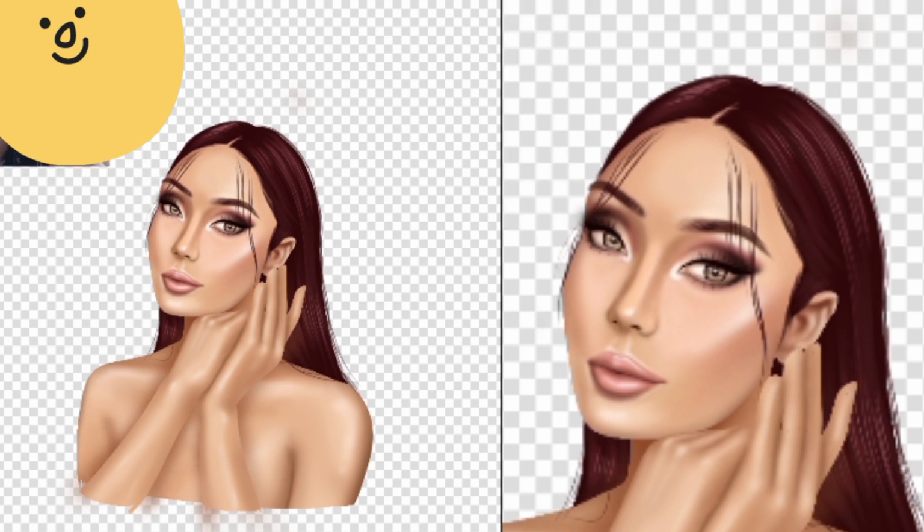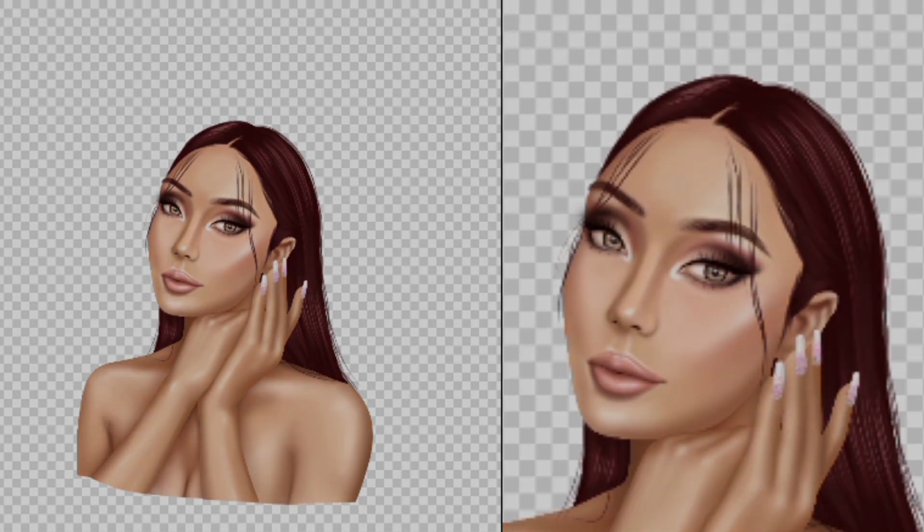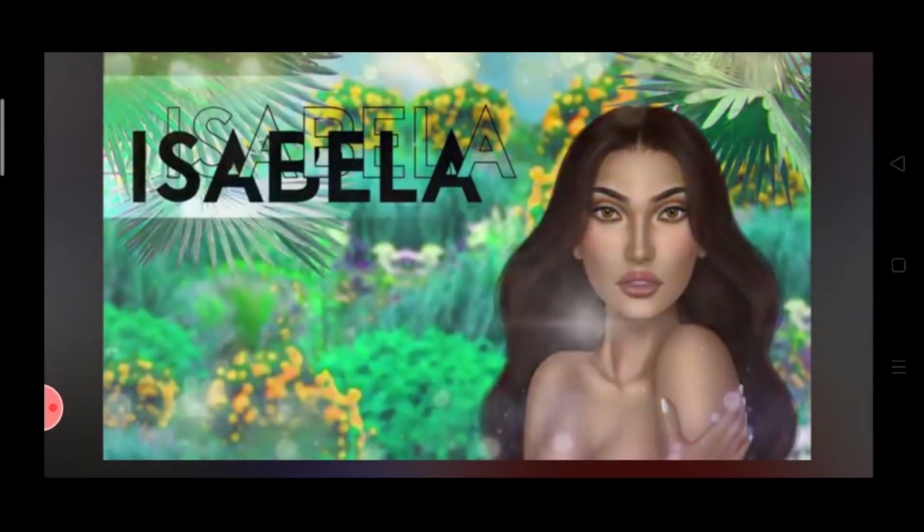In sketch pageantry, we are not allowed to do tracing. It's illegal. So they are teaching you how to really understand and do things on your own properly without cheating. Tracing is cheating in sketch pageantry, but you can use a reference. So there you have it.